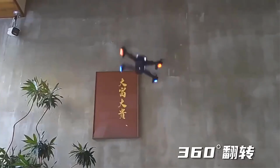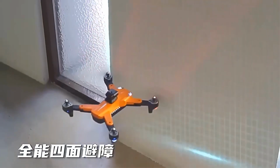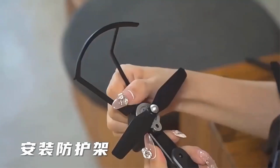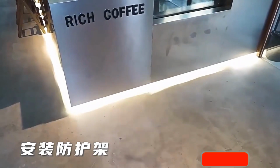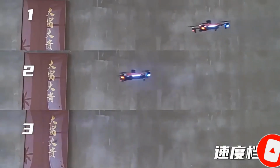Ultralong battery life with a 3.7V 2200 mAh lithium-ion battery. Battery life is about 45 minutes. Customize the route: you can draw the path you want to fly on the app. App mobile phone control, one-key return, headless mode, and up and down, forward and backward, left and right flight.